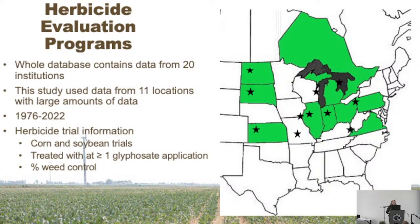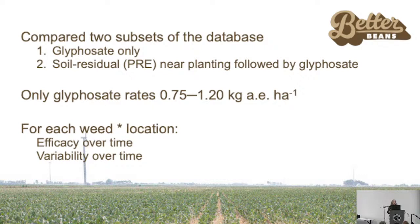So we have corn and soybean trials treated with at least one glyphosate application, and then he's been looking at percent weed control. For now, he hasn't really done a lot with the data, but this one thing that he's done is impressive: he's looked at two subsets. He's looked at trials with glyphosate only, and then trials that included a pre near planting followed by glyphosate. And he selected the rates that he wanted to look at. For each weed species by location, he looked at the efficacy over time, so our ratings of the effectiveness, and he looked at the variability of that control over time.